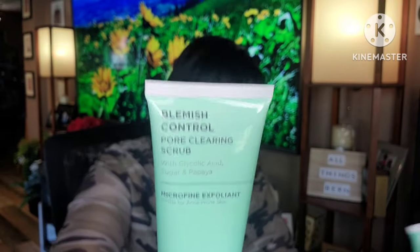I think I was telling you guys before in my Dollar Tree empties, or on one of the hauls, that I had got a little pimple over here. And I put that on at night. When I woke up, it was gone. I was like, whoa. That works better than little peel-off patches. And then I got the, which one did I just show you? The cleanser. And so I got the Blemish Control Pore Clearing Scrub. So I wanted the whole collection. So I got two of the cleansers and one of the scrubs because they only had one.